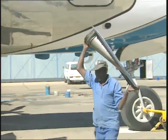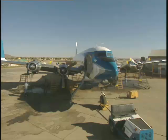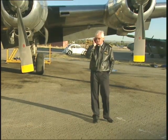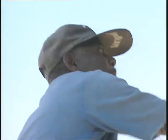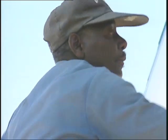Windhoek, July 2000. Harald Reiter and Ziggy Angerer from the Flying Bulls have come to Namibia with a team of pilots and engineers. Their common purpose? To prepare an old commercial airliner for a journey of a lifetime. 5,000 miles from Windhoek to Salzburg. The aged DC-6 now has a new owner after being used as a tourist airplane in Namibia.